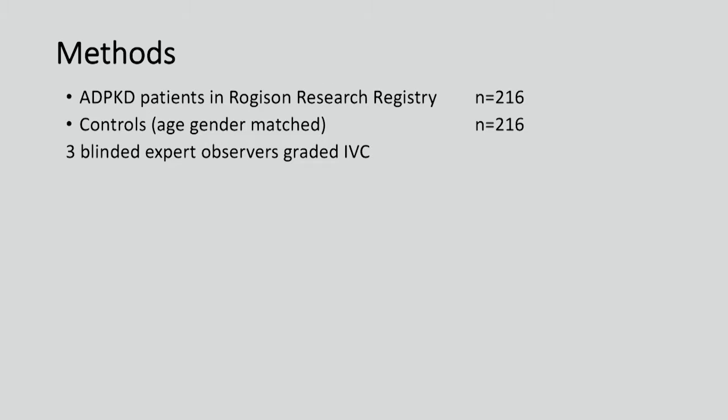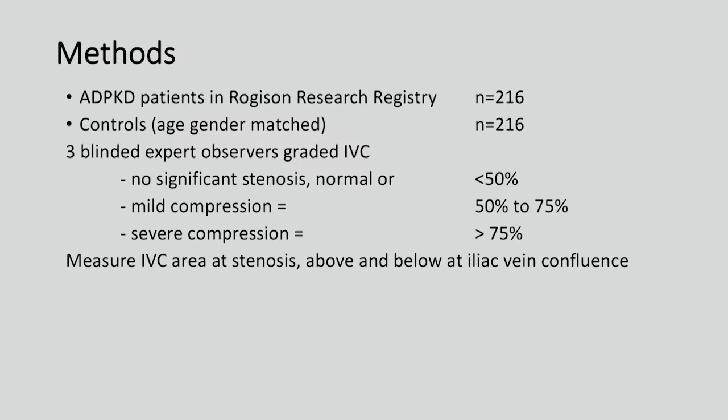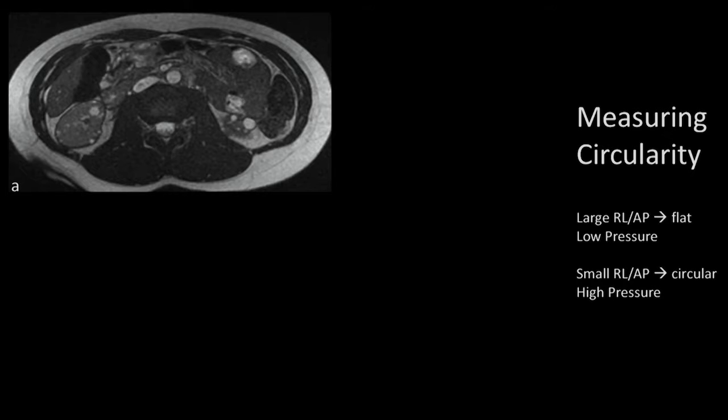So Dr. Yin looked at 216 patients who have this autosomal dominant polycystic kidney disease who are participating in a research registry at Cornell. She compared them to age and gender matched controls, with 3 blinded expert observers grading the IVC as no stenosis, mild compression, or severe compression, and also measuring the IVC at the stenosis, above and below, and measuring the degree of IVC circularity as well as looking at the number of cysts and other parameters and lab values and so forth.